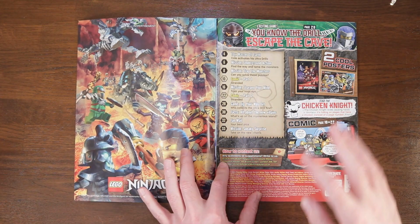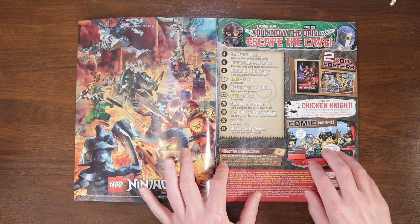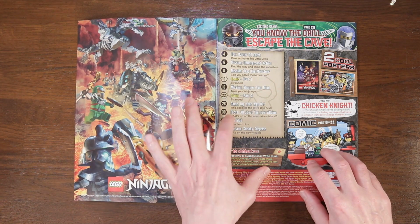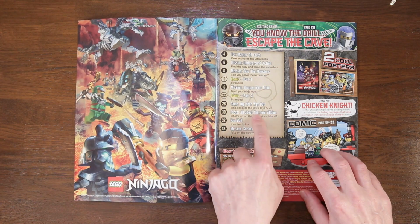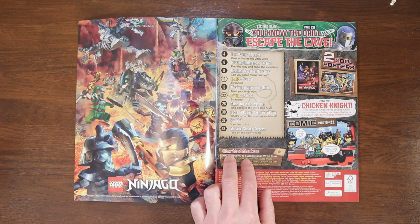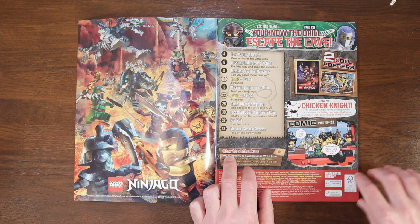As always, page 3 is the index, and what have we got going on here? Anything of interest? There we go, page 30, that's interesting. Facts all about the new villains. What's up on the mysterious islands? That sounds pretty cool, doesn't it?